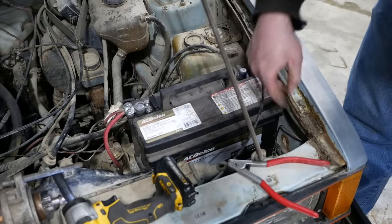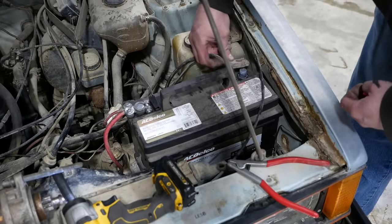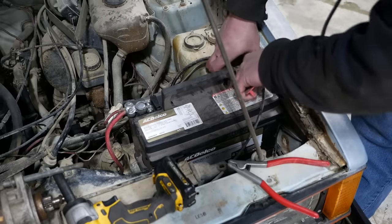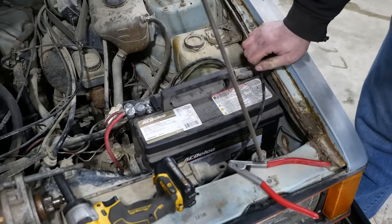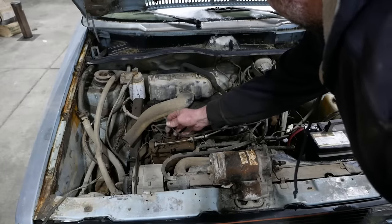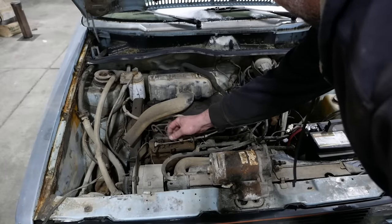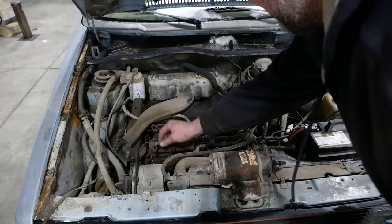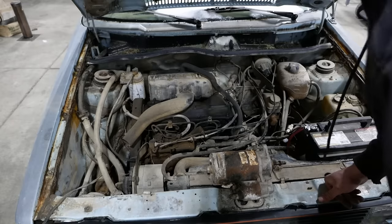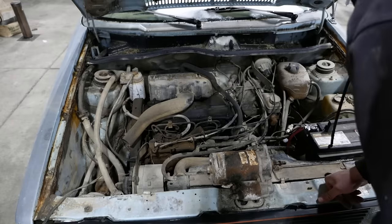Good thing is the patina on this battery matches the rest of the vehicle. Okay. I don't see any sparks or flames. What's that? Oh, cruise control? Man, this thing is deluxe. Where is the dipstick? I don't have any idea.